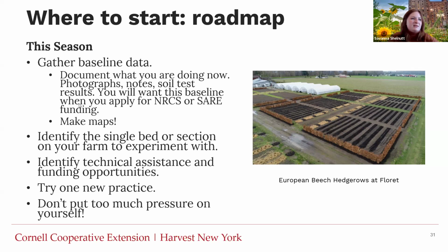Another thing to think about is making maps and taking note of where things are happening on the farm, taking note of where things aren't going well on the farm so you can think about adaptations that you can implement down the line. Identify a single bed or section on your farm to experiment with. So think about maybe an area that has a bit of a problem, maybe a bed that dries out really quickly, thinking about starting there with some of these interventions. Identify technical assistance and funding opportunities. So that means reaching out to folks at Extension, NRCS, Soil and Water, getting them on your team and signed on to what you're doing so they can help you explore some of these funding opportunities that might be out there.